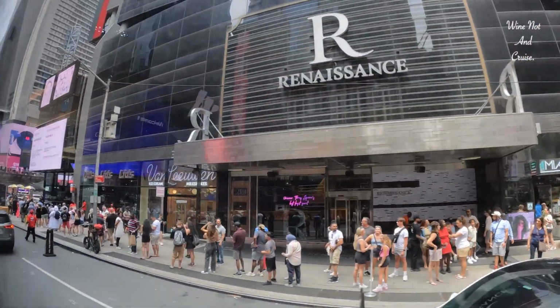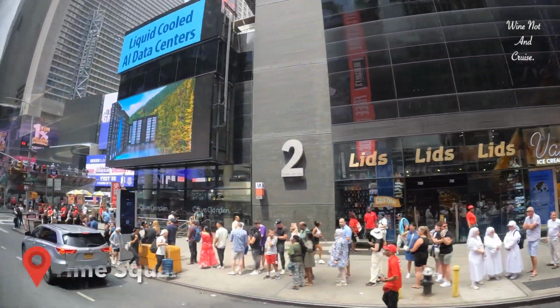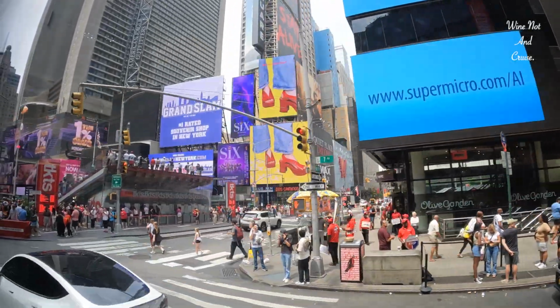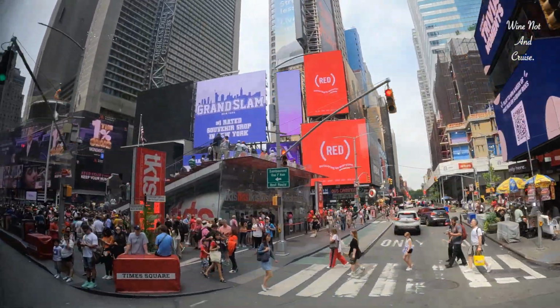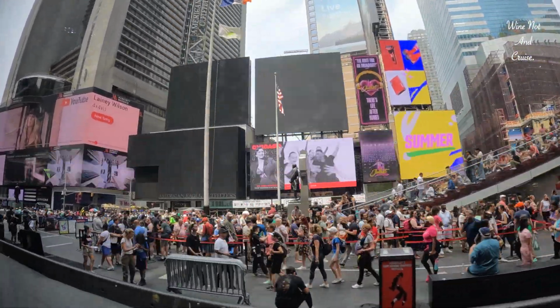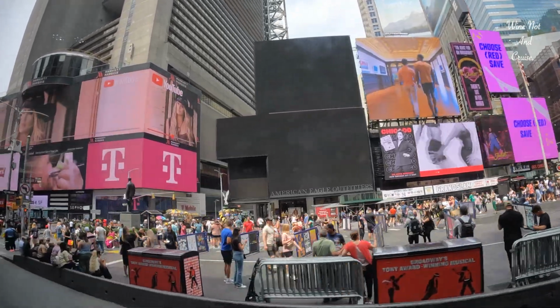And coming up on the right-hand side, this is where you buy half-price tickets to Broadway shows. And there's the staircase that goes to nowhere. And all these people are lined up to get tickets. This is called Duffy Square, named after Father Duffy, who was the chaplain during World War I. There's also a statue here of George M. Cohan, who was a famous vaudevillian.